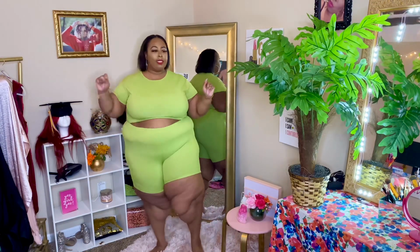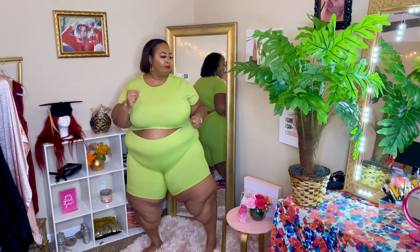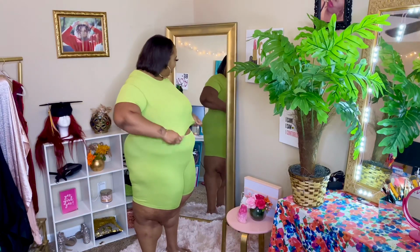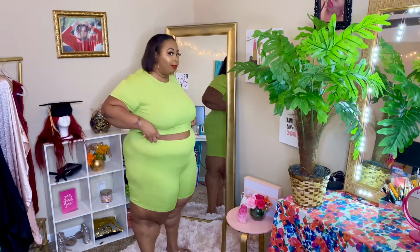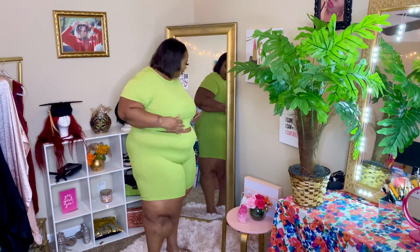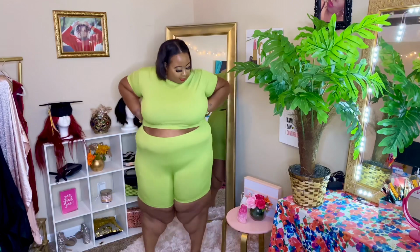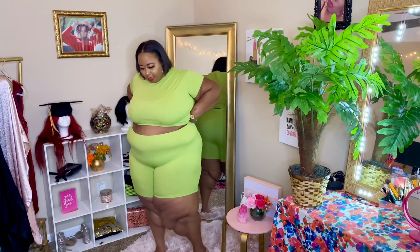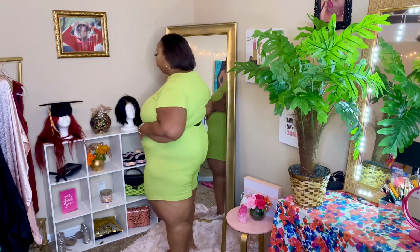Oh, I can work out in this. I can dance in this. It's twerkable. This is a crop top, so there's no way for you to make it into a shirt. But I love this little set. It's cute. You know how sometimes you have to wear the right undergarments or your clothes are gonna slide against your underwear? So that's what's happening now, so I just have to wear some cotton ones.